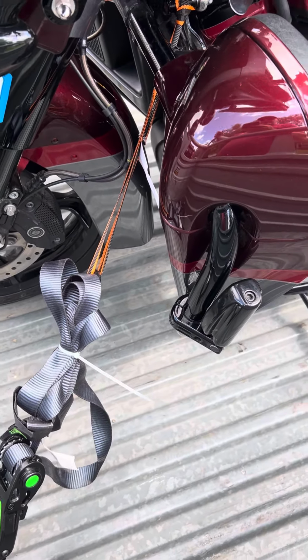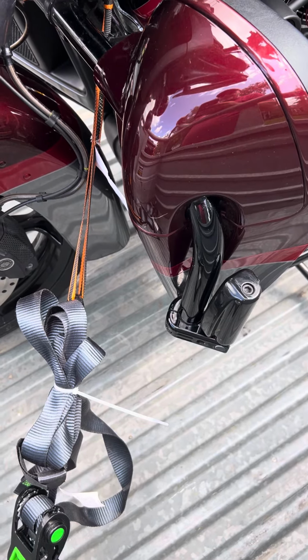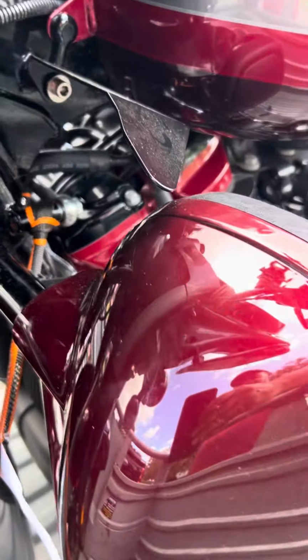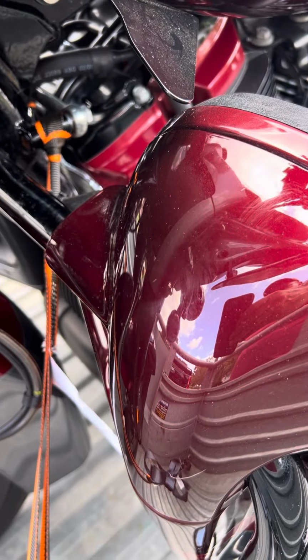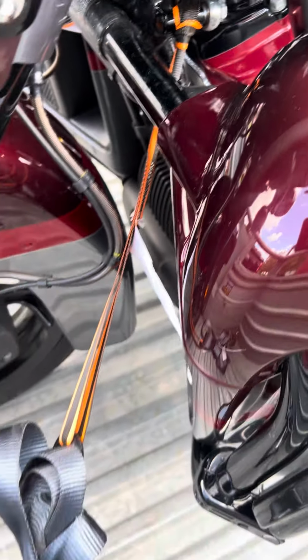So this is where I tie it down. You guys don't have to, but I've never had an issue. It doesn't hurt the paint, and it doesn't hurt the suspension cartridges. So I go around the motor mount with a soft tie and then bring it down. That's a good place to hold it, it doesn't hurt the suspension, and it keeps the bike stable.